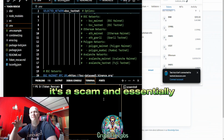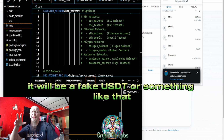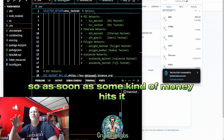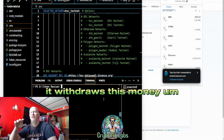Well, it's a scam, and essentially what people do is take a wallet that has some kind of funds on it. A lot of times it'll be a fake USDT or something like that, so it's not really worth anything, and they'll have software that monitors it. So as soon as some kind of money hits it, it withdraws it, within like a second or so.